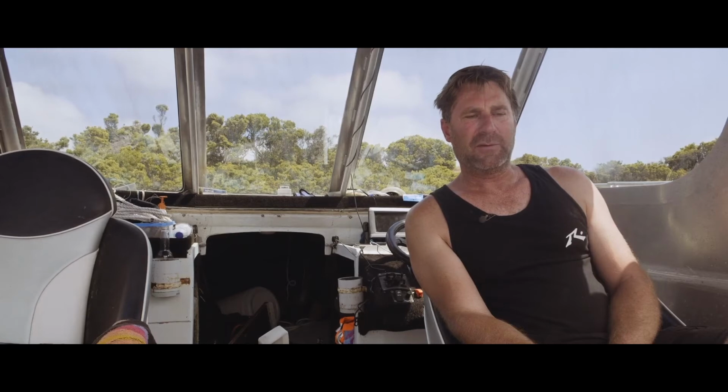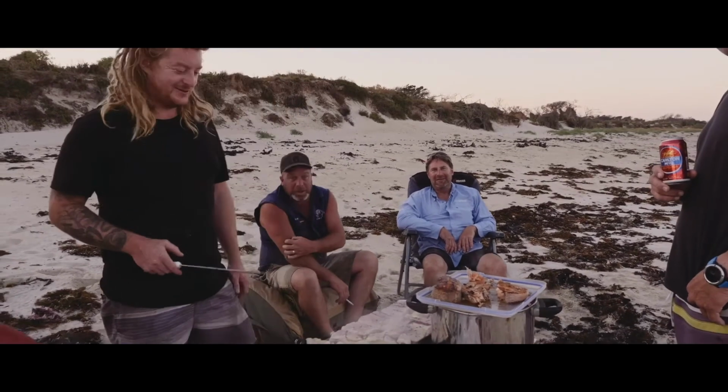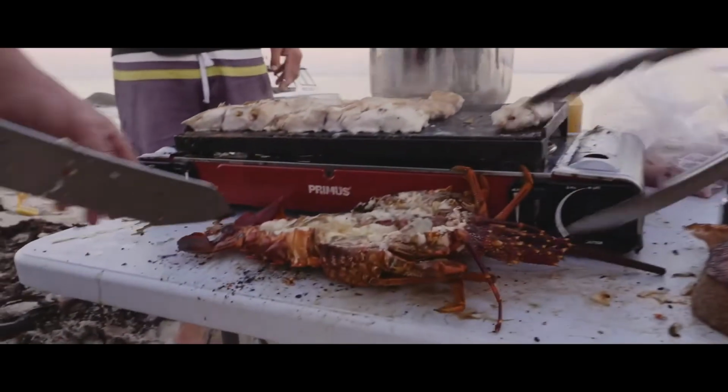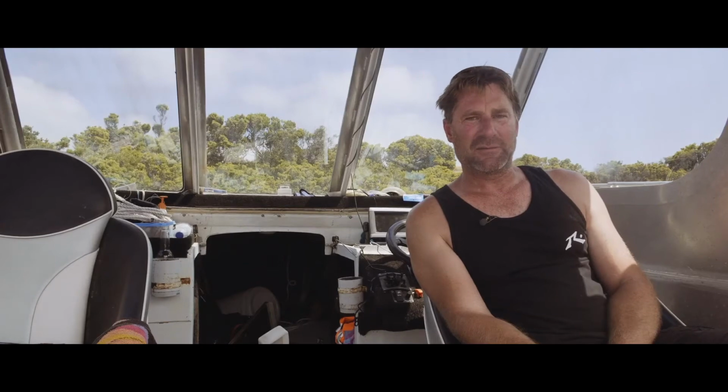Yeah, so our food consisted of, last night was kingfish, crayfish and abalone, which was all freshly caught that day. We've eaten a cray on the boat today, and kingfish again. The food possibilities over there is as good as it gets.